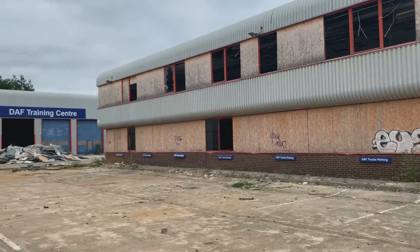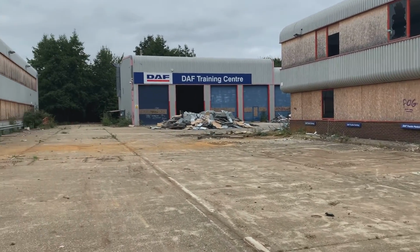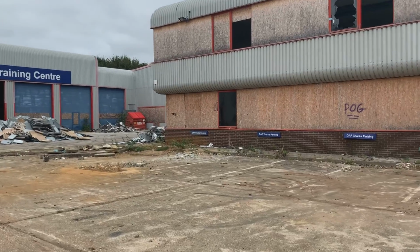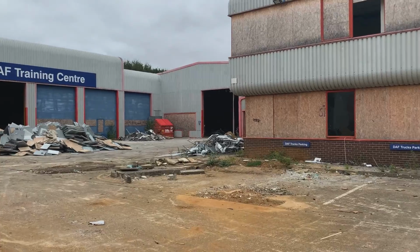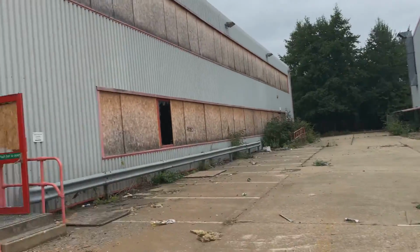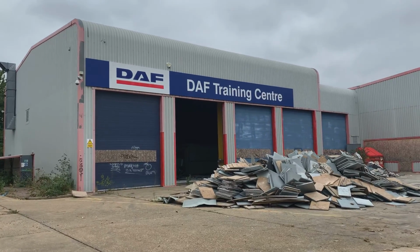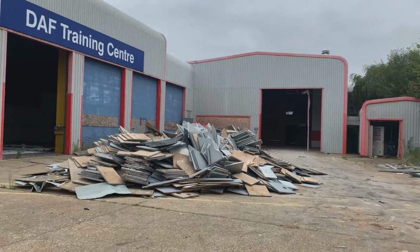So these buildings are long gone by the look of it. They don't look that safe. However, I do think there's a few bits and pieces left, so we'll see if we can find anything interesting. I'm sure there's probably people in here, probably doing the same as what we're doing. Feeling all right?